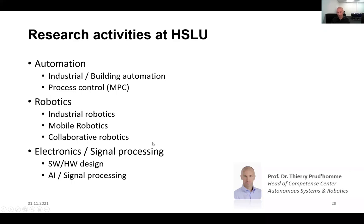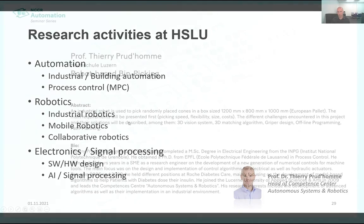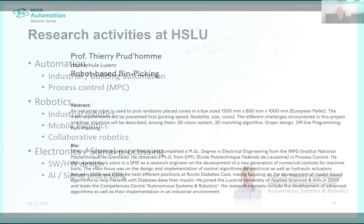And we have plenty of different people who are very good at designing software and hardware embedded systems and signal processing. We have two big inner Swiss projects now with hardware design together with signal processing and artificial intelligence. Thank you very much for your attention. If you have questions, I'll be very happy to answer them now or later on.